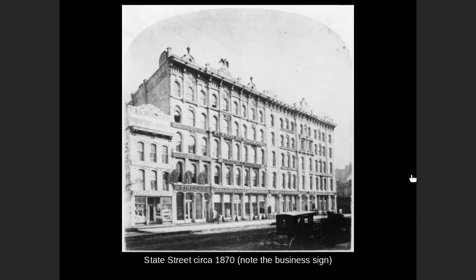So this is what the Loop looked like. They were essentially neo-Renaissance style buildings with arched windows and cornices and pediments. They look like Italian palazzos and so forth. I do want to point out, this is along State Street. Anybody notice the sign right here? You see what that says? It says Gilbert and Sampson.